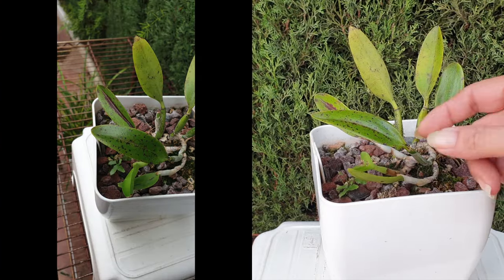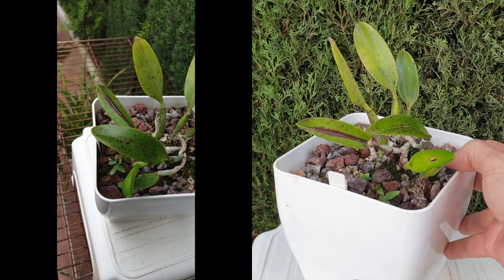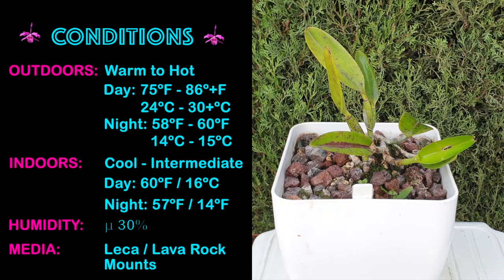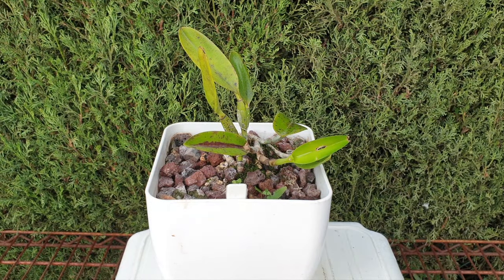I'm a little bit wary of all the spotting here. Could be anthocyanin. This definitely is anthocyanin, but she's not in that high light of an area, but she does have to tolerate cold temperatures, which is probably affecting her a little bit. And this is a stress signal, possibly, that she is not happy with the low temperatures. Hopefully that will cancel itself out as temperatures warm up.